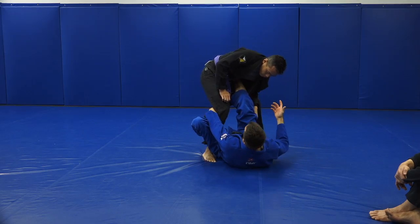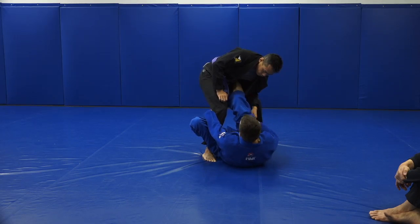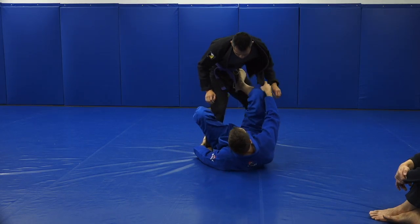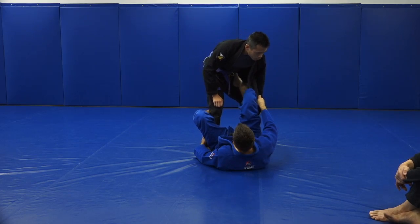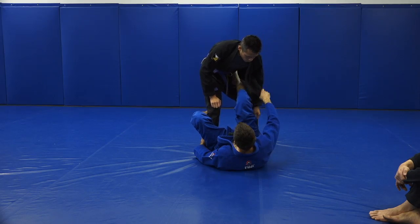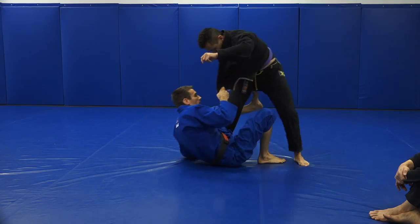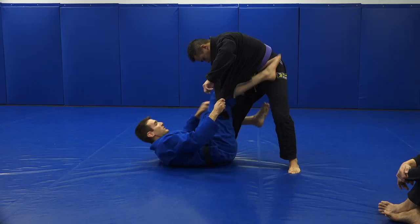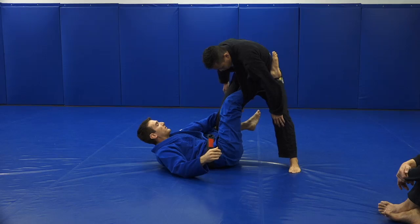In many ways, the worm guard has a lot of similarities with the sit-up guard. It's kind of the same type of mechanics. Now, when I sit up, I actually shoot this foot past his hip. So if it's on his hip or his knee, for now it's going to be on the hip though, I shoot it past his hip. Let's get another angle on this right here. So when I go, I shoot it past, just like so, pass it underneath and fall down.